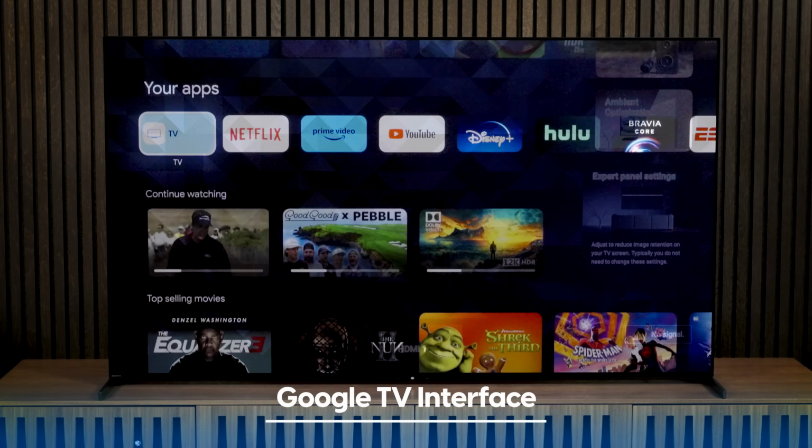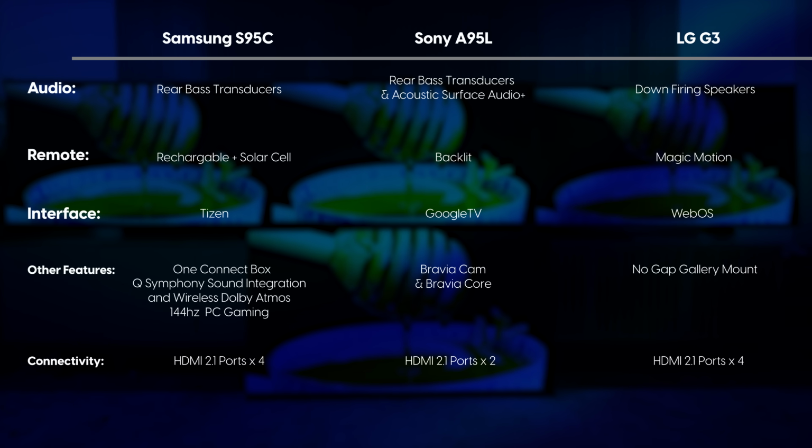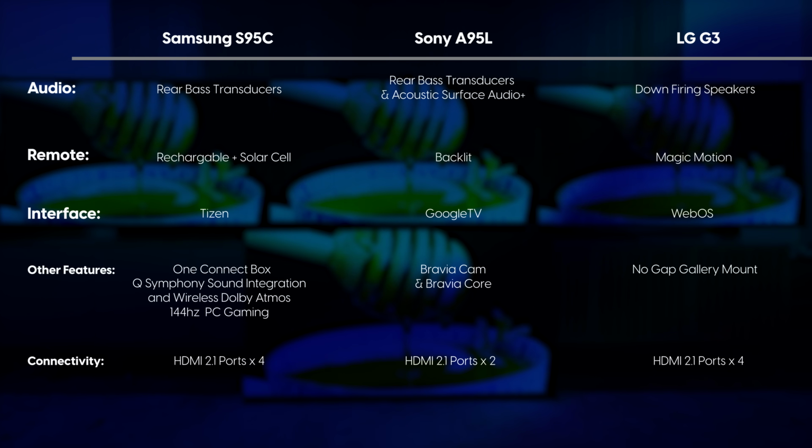I prefer its audio by a fair bit, its remote by a little, and its Google TV interface by a lot. The LG and Samsung do have something going for them that the Sony doesn't, though, and that's 4 HDMI 2.1 inputs. Now, most folks don't need more than 2 HDMI 2.1 inputs, and Sony's got that many. But folks do need to have 2 free HDMI 2.1 inputs if they want to connect both an Xbox Series X and a PlayStation 5, or one of those consoles and a gaming PC and also use a soundbar or AV receiver.